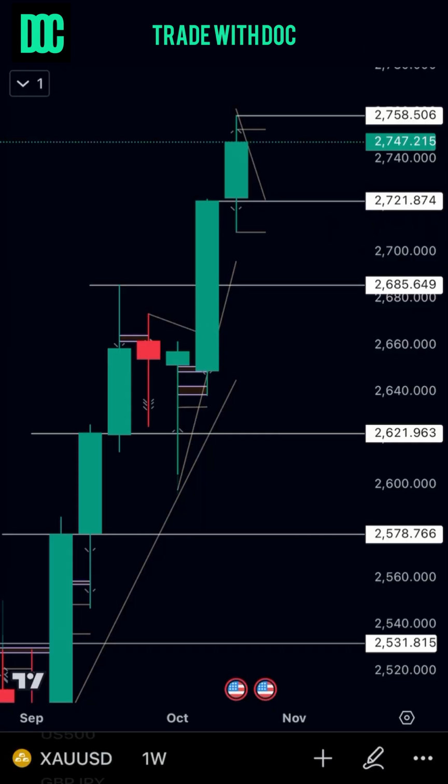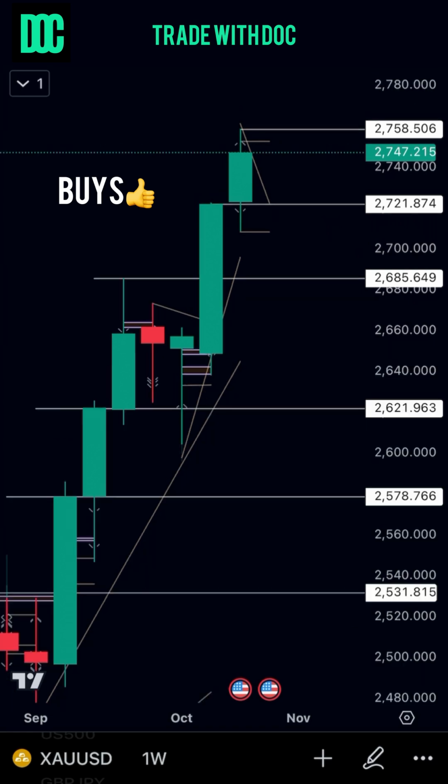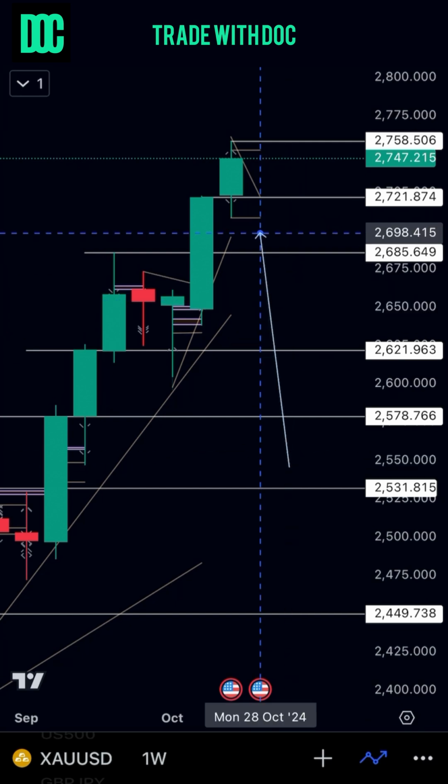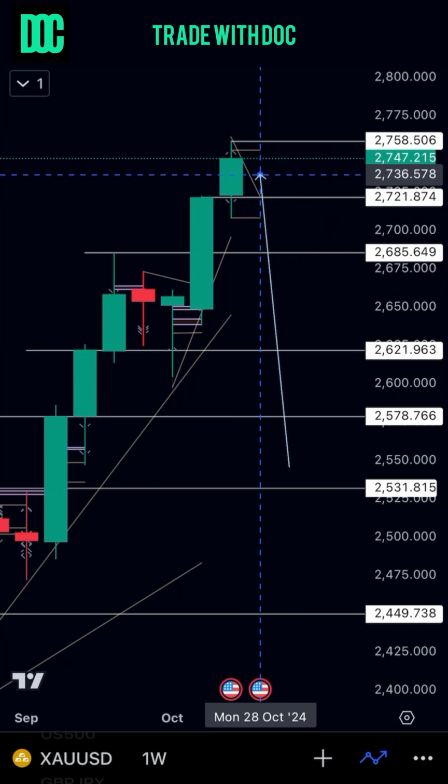The market is still very bullish, so we are going to be looking for buys. This is the weekly chart, and like I said, gold is very, very bullish. We are going to be looking for price to come back down to a zone where we're going to be looking to buy. Now, normally, I would say we should be looking for price to come back down to the 50% level of the previous week's candle, which would be around 2735.